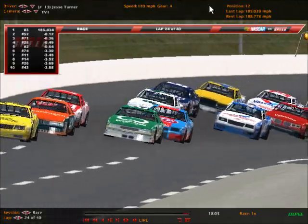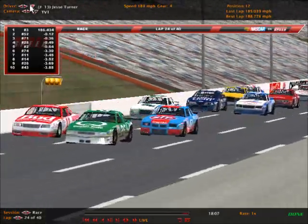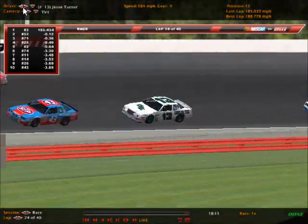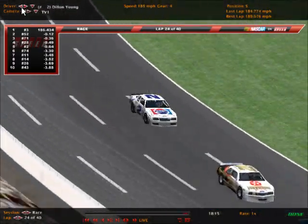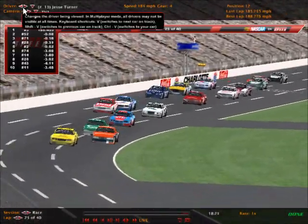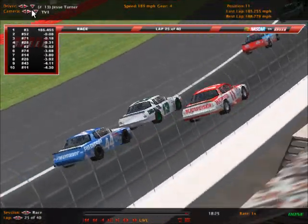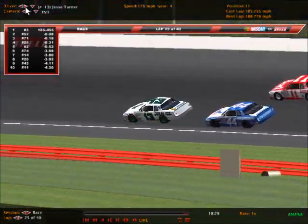Off the second turn now, Jesse Turner. As we said, his best finish this season was a 2nd at Bristol, Tennessee, to Jessica Shelton in the Food City 500. And Turner dives inside of Zach Winkle. That's for the 10th position as Winkle had it now. Jesse Turner has it now. Paul Minnick behind him in the 44 machine.